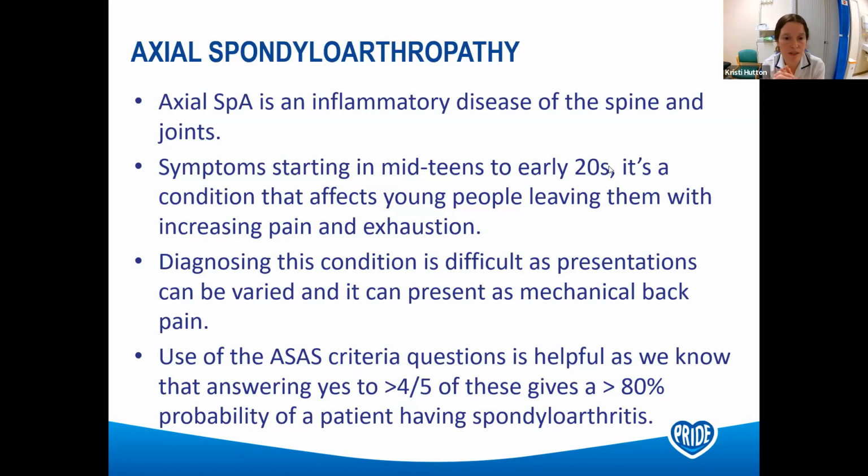So it's a condition that affects young people, leaving them with increasing pain and exhaustion, and if left untreated can go on to spinal fusion. So it's a condition that if we can pick this up early, can enable people to live really well with the disease if they're under a rheumatologist, and it can prevent the spinal fusion. So delays to diagnosis for this cohort are currently an average of 8.5 years, by which time it's often a bit late, really. So if we can start picking these up earlier, then we're going to be making a massive difference to a cohort of people who are getting back pain in their early 20s.